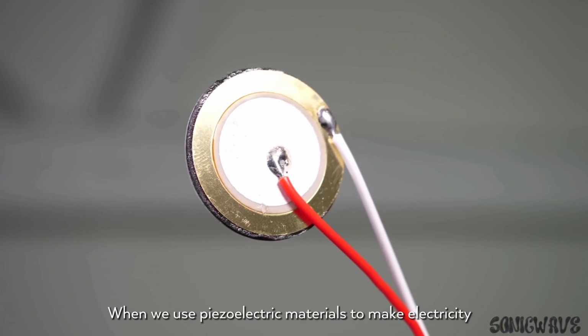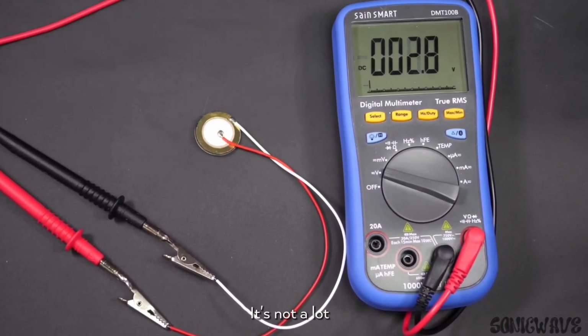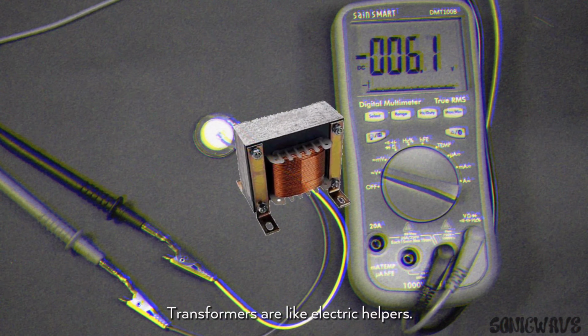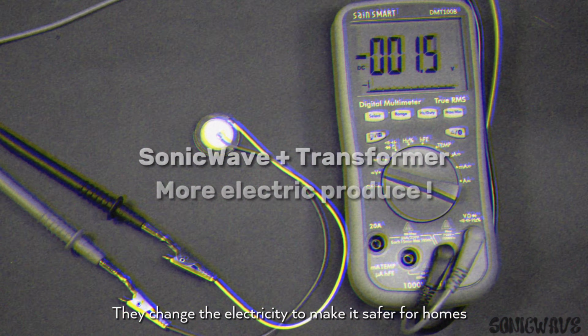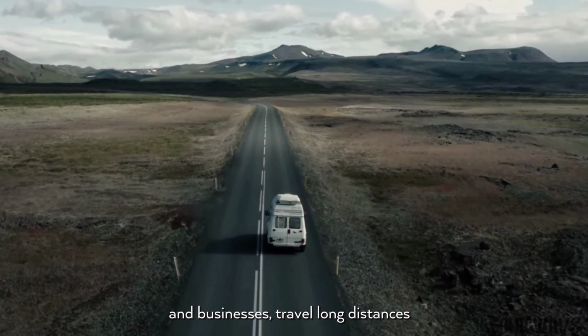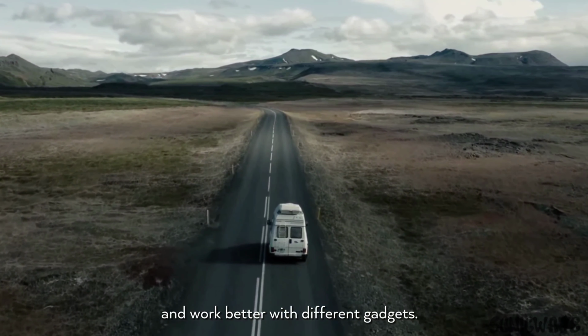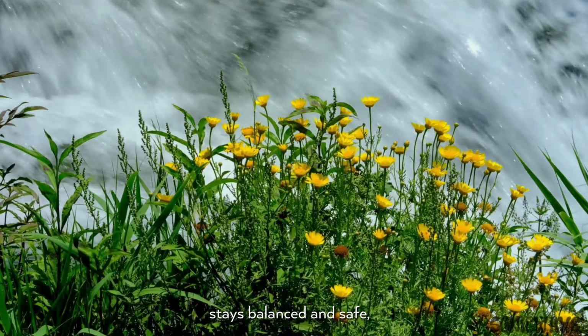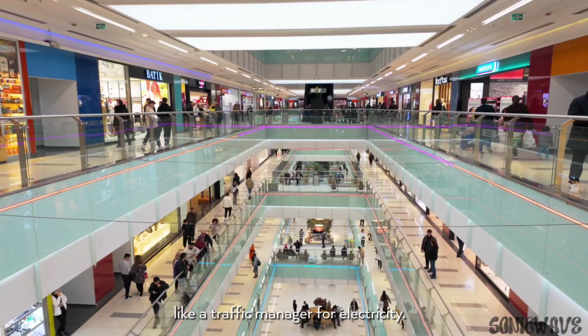When we use piezoelectric materials to make electricity, it's not a lot, so we bring in a transformer. Transformers are like electric helpers. They change the electricity to make it safer for homes and businesses, travel long distances, and work better with different gadgets. They also make sure everything stays balanced and safe, like a traffic manager for electricity.